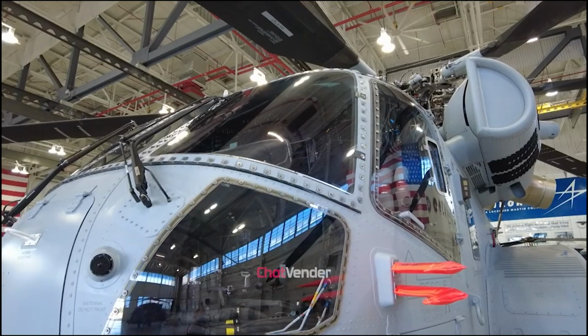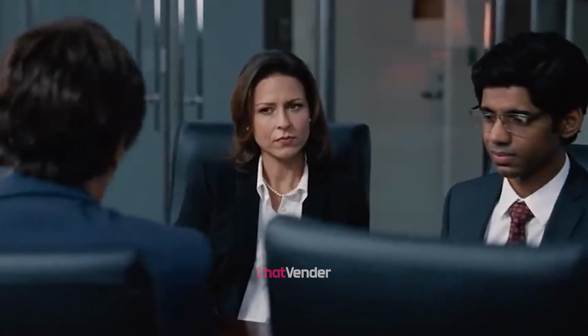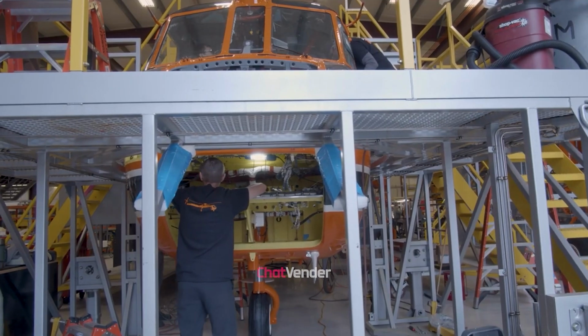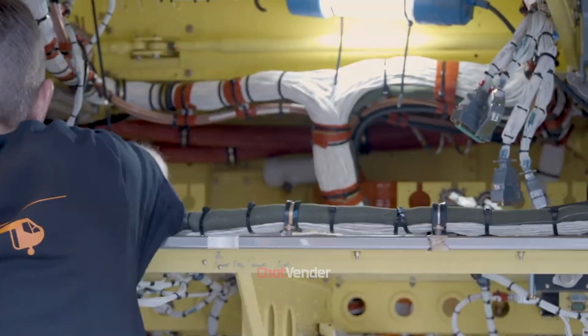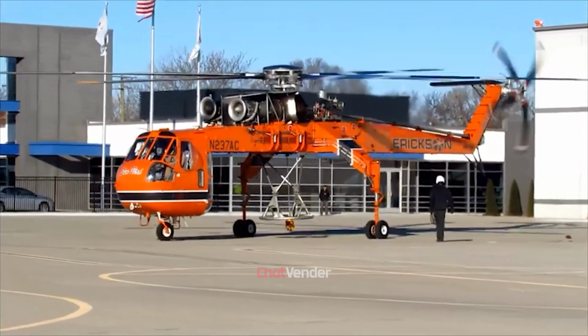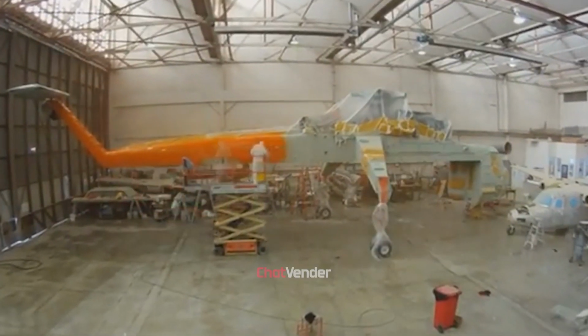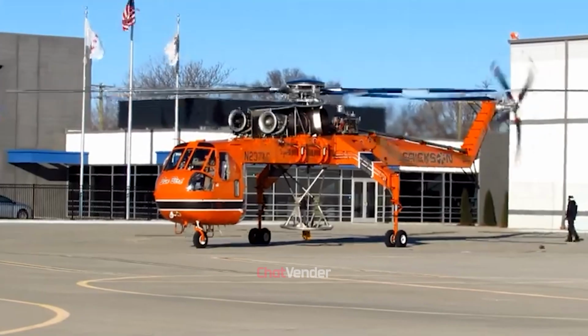Sikorsky had been invested in the aircraft, but was occupied with other projects. Ultimately, they decided that they didn't want to continue making Skycranes as original equipment manufacturers. The S-64 air crane was born when they sold the type certificate to Ericsson in 1992. Jack Ericsson selected orange as the color for the aircraft early on, and it stuck.